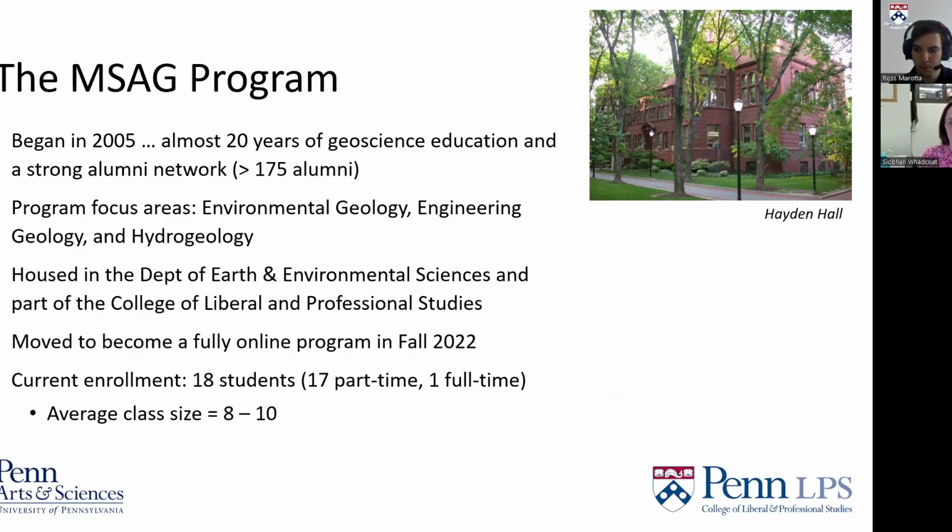We as a program are physically housed in the Department of Earth and Environmental Sciences, and that's the building pictured on this slide, Hayden Hall. We're also part of the College of Liberal and Professional Studies. Both of these sit within the School of Arts and Sciences at Penn.